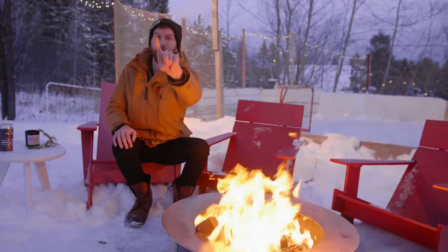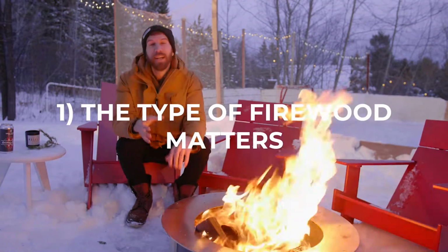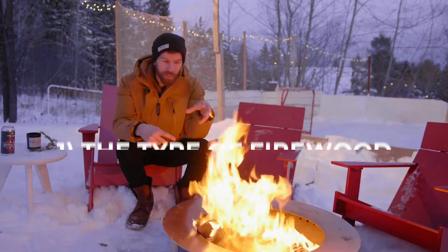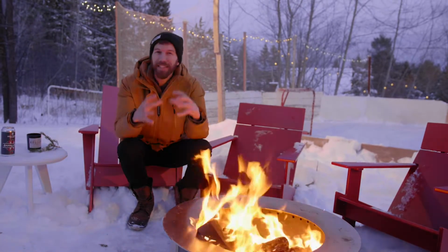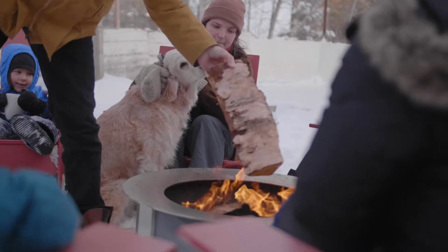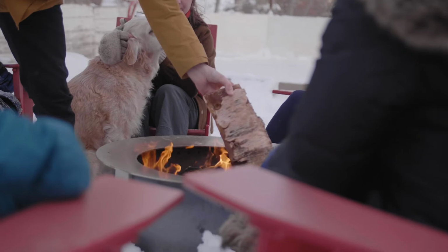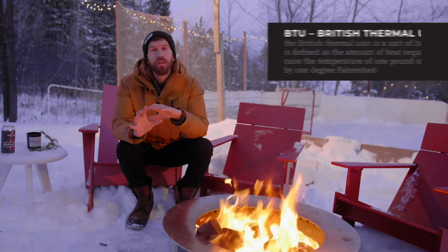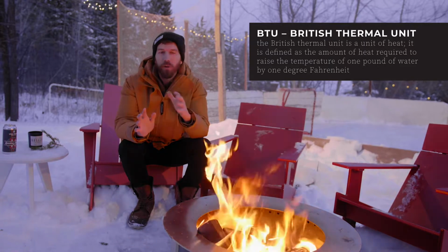Thing number one, here's what you need to know. The kind of firewood matters. The type, the species. Today we're burning birch. It's this medium hardwood. It's real dense. And you can go much denser than that. Maple, oak, super dense. They're gonna throw a ton more BTUs. So the kind of firewood is gonna totally matter.